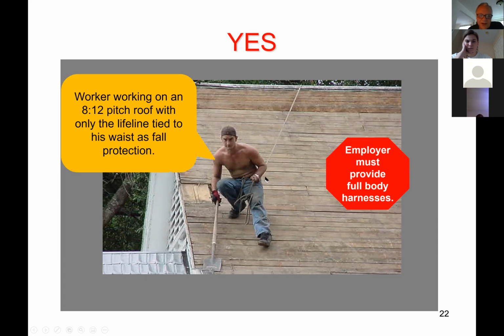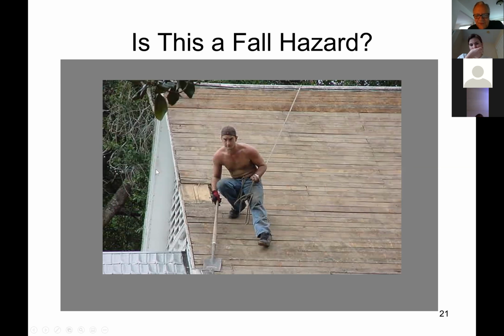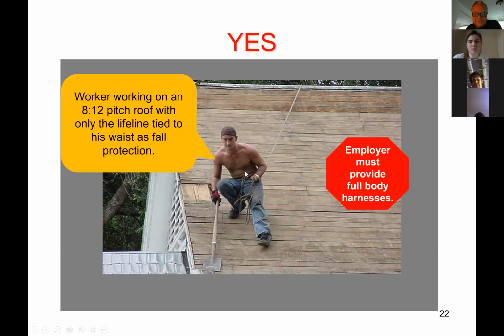So he's working on an 8 to 12 pitch roof with only the lifeline tied to his waist as fall protection. Employer must provide full body harnesses. When it says 8 to 12 pitch roof, I'm not sure if you guys noticed, this is a pretty steep roof. 8 to 12 is always rise over run. So for every 8 feet, it's going to come out 12 feet. That's pretty steep. He could easily fall if he lost his balance.